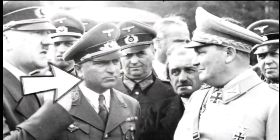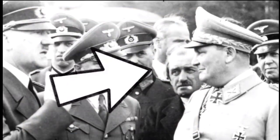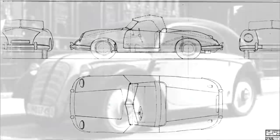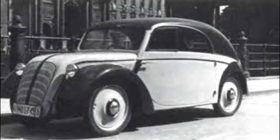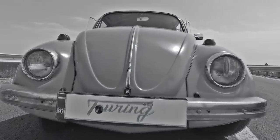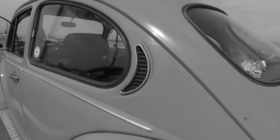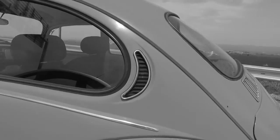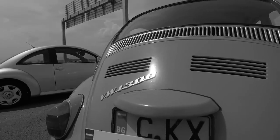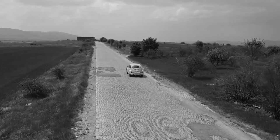So he chose the leading engineer Ferdinand Porsche and his team. The influence of Porsche's design and other cars, such as the Tatra V570, is easily recognizable. The result was the first Volkswagen, and one of the first rear-engine cars since the brass era. With 21.5 million produced, the Beetle is the longest running and most manufactured car of a single platform ever made.